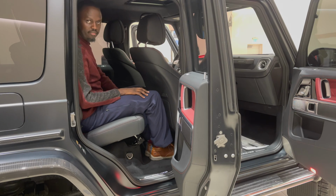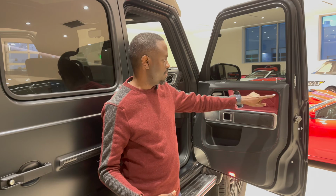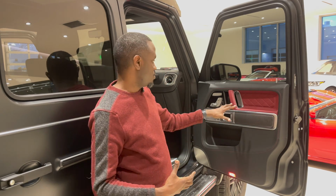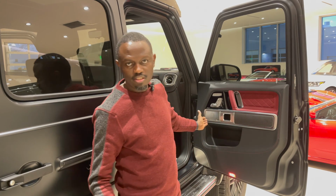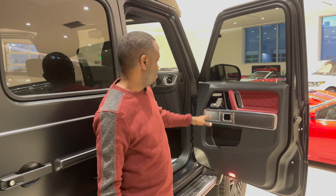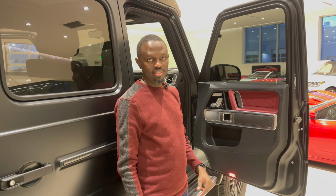And down here we have dual climate control system. The front door design, leather finish with the red contrast stitching, and you'll get a host of different colors to choose from. Carbon fiber with the matte finish on the door here. It has Burmester high-end speaker system, memory seating 1, 2, 3. It has heated as well as cooled seats.